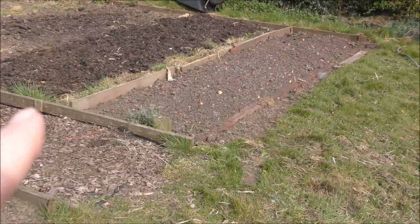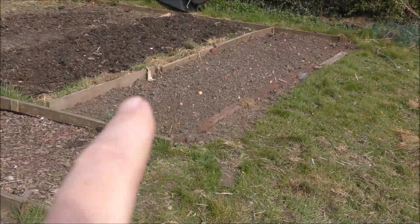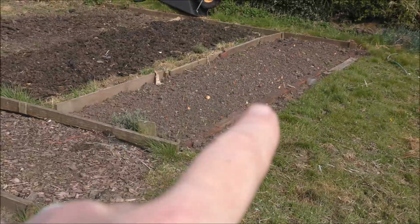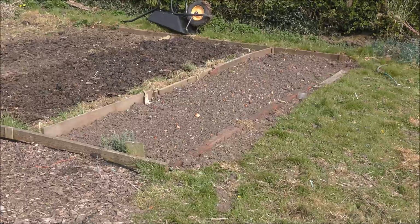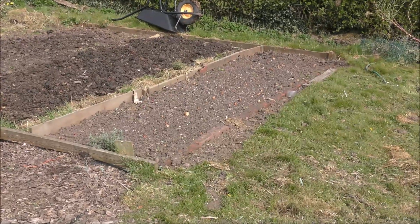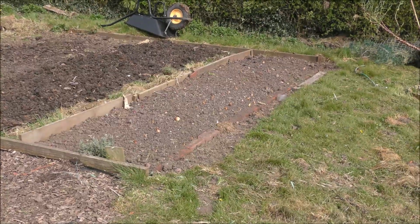So yeah, we've got to remember in the next few days really, to get some sort of net over there, because March and April, that's when the leaf miners start to fly around and lay their eggs. So we certainly don't want any nasty surprises in our onions.